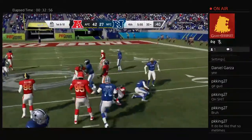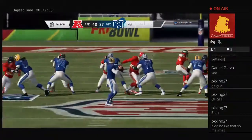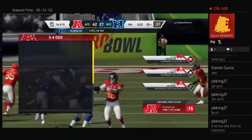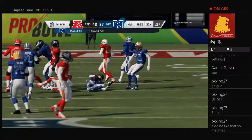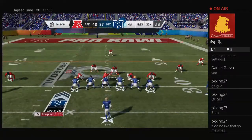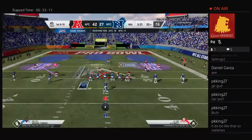Sanu with a grab over the middle. And brought down, but able to get it to their 30-yard line. 12 yards that time for number 12 as they move the chains. Ready. 95, 56. Screen. Watch the screen.